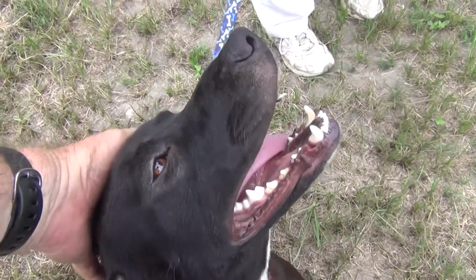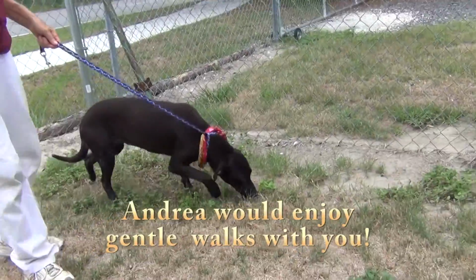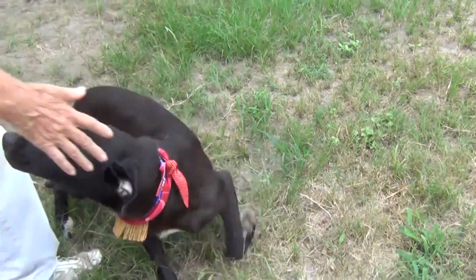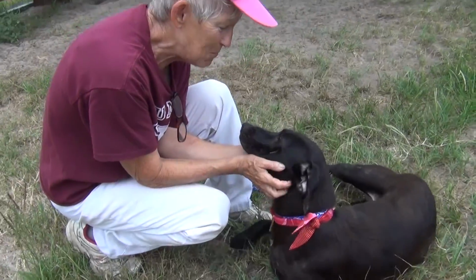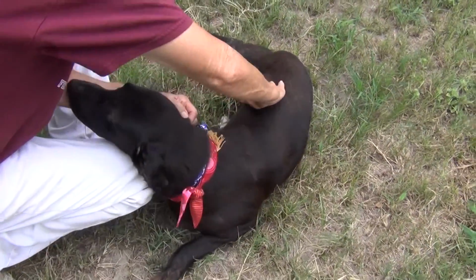She's a little shy when you first meet her, but she opens right up to you once she gets outside here. Her tail wags and she checks out her surroundings. And man, she loves loving, doesn't she? Come here. Show those folks how you love loving. She's got a beautiful, kind of miniature lab face. And she's got this beautiful brown in her.